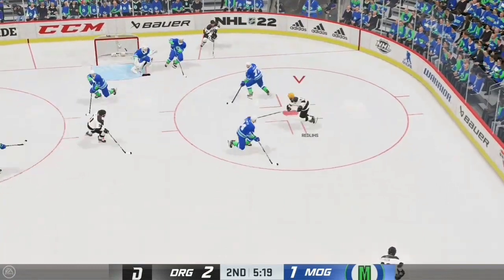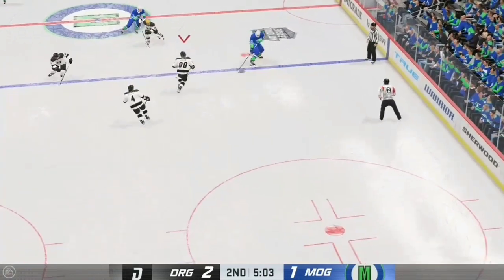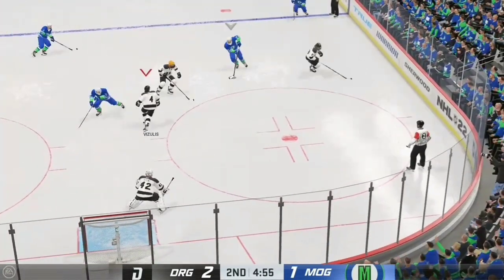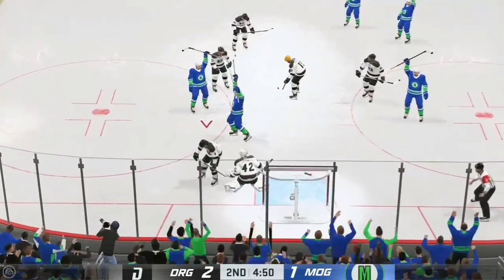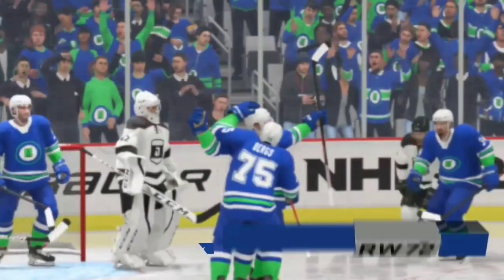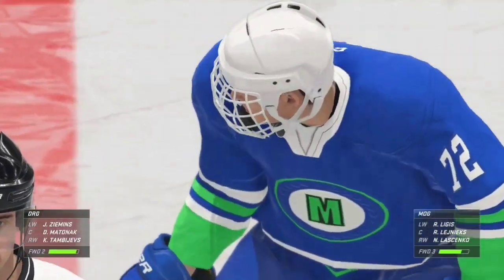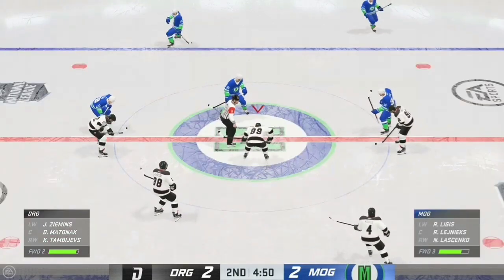And they continue to apply pressure here. Right up the gut into the attacking zone. Slides the puck over. He scores! What an effort to get this game back to level. You've got to continue to work even when you trail in the game. They did that, and now they have a brand new game to play.